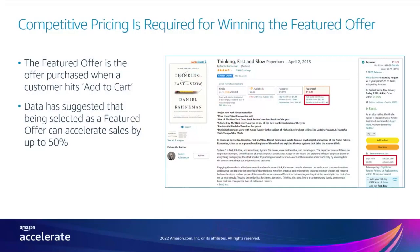Now, as a reminder, the featured offer is the offer that wins the sale when the customer hits the Add to Cart button. And here's a quick example. Take a look at this book by Daniel Kahneman, which recently had 57 new and 156 used condition offers for the paperback version. You can see that in the number of offers in the red box under where it says paperback.